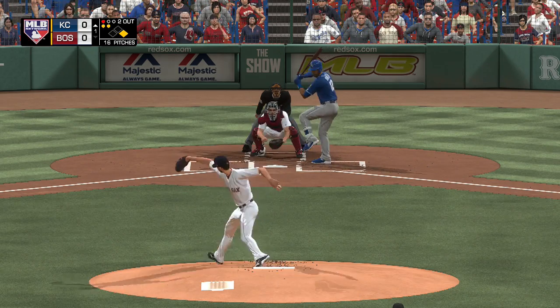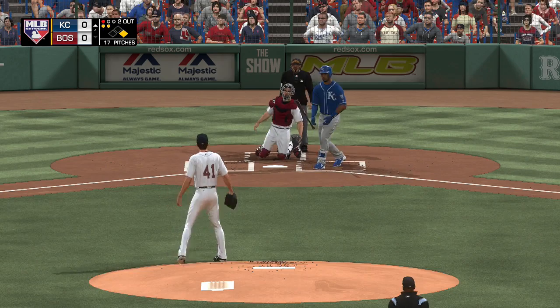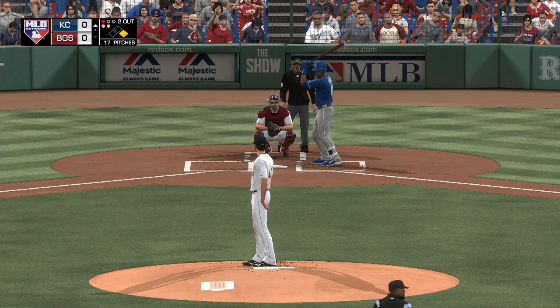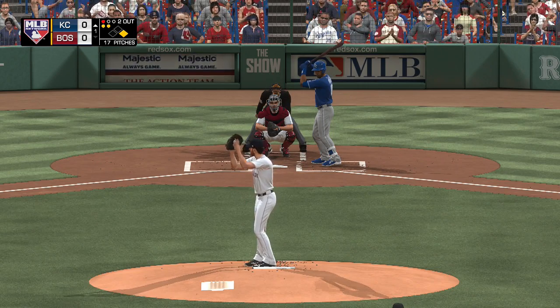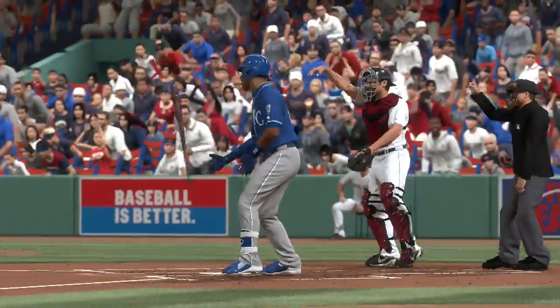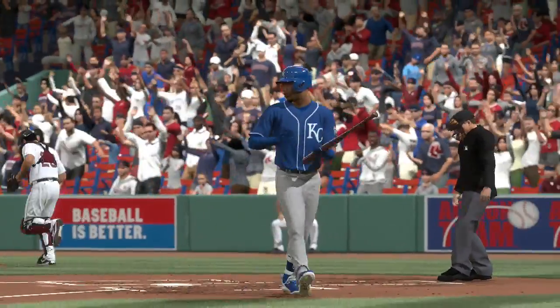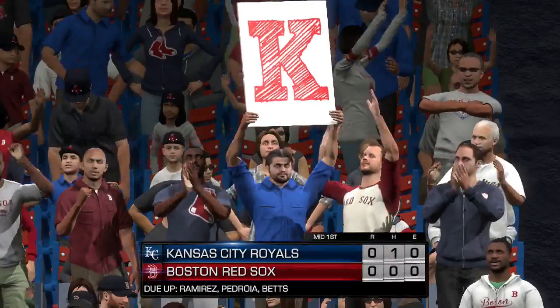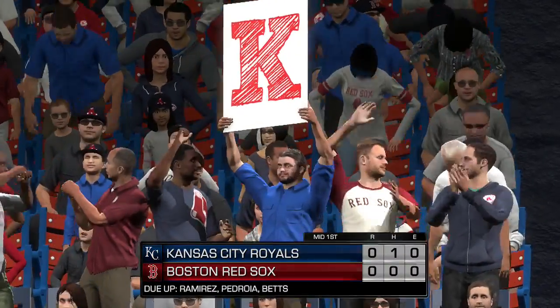Here comes the 1-2 from Sale. There's a foul ball off to the right side, and that'll move the count to 1-2. The 1-2 pitch. And a good fastball swung on and missed for strike 3, and the inning is over. One left for Kansas City. And now the Red Sox get their turn. No score.